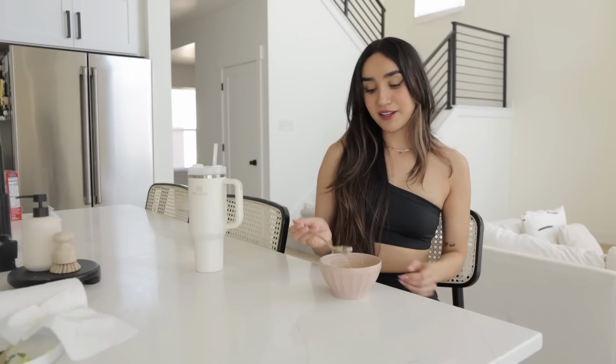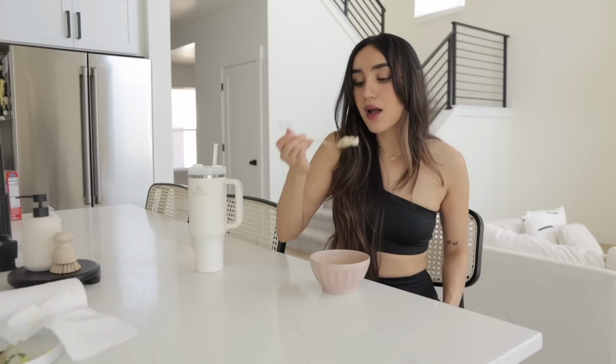For some reason, eating cream of wheat just reminds me of baby cereal I used to give Ember. It's so funny. It literally looks the exact same. Not that bad though. If she was eating this, she probably was really happy. Done. So good.